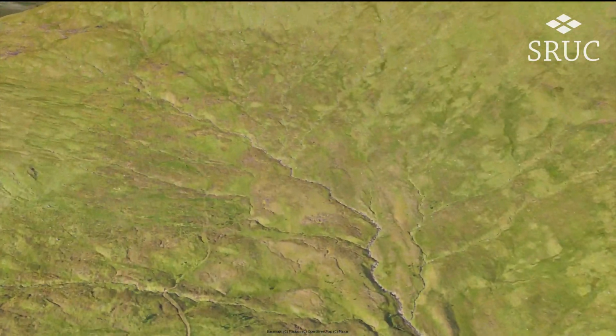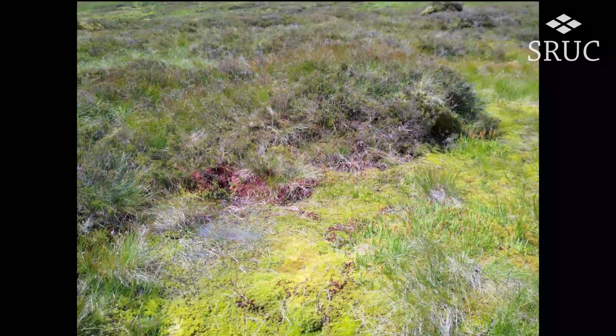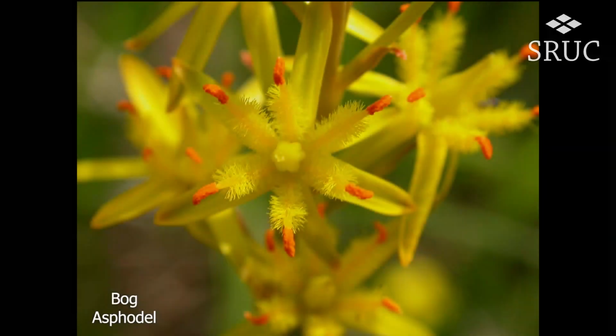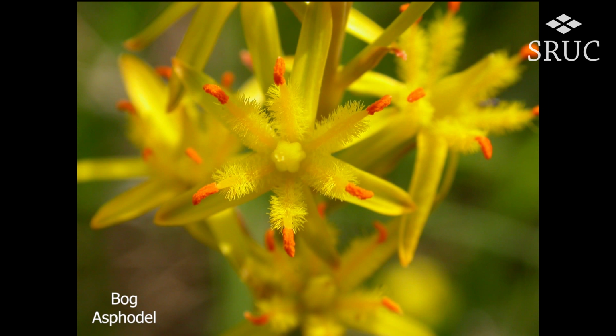The removal of grazing and trampling by sheep and deer has also allowed areas of degraded bog to restore naturally, with sphagnum moss and other bog plants returning.